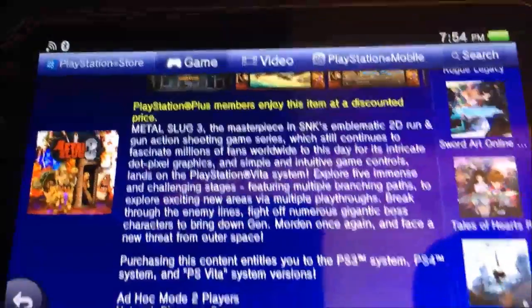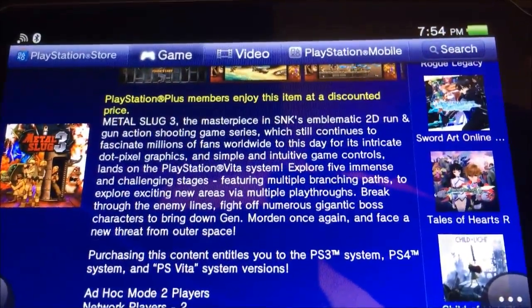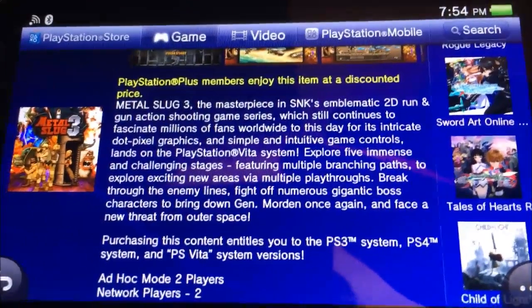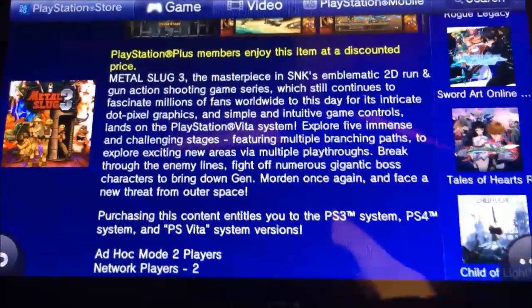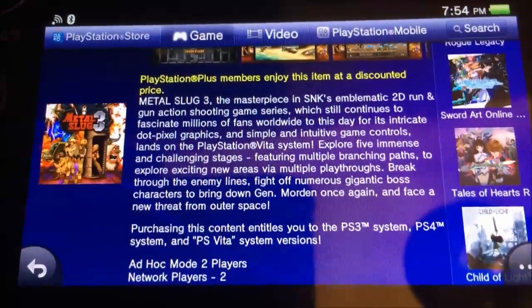These little features will really help. So that is kind of where we are in version 3.5 of the PlayStation Vita firmware.